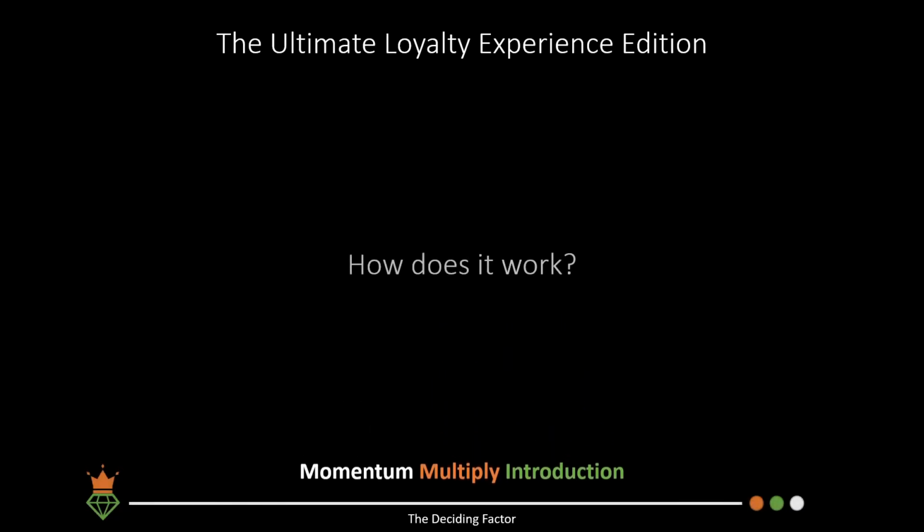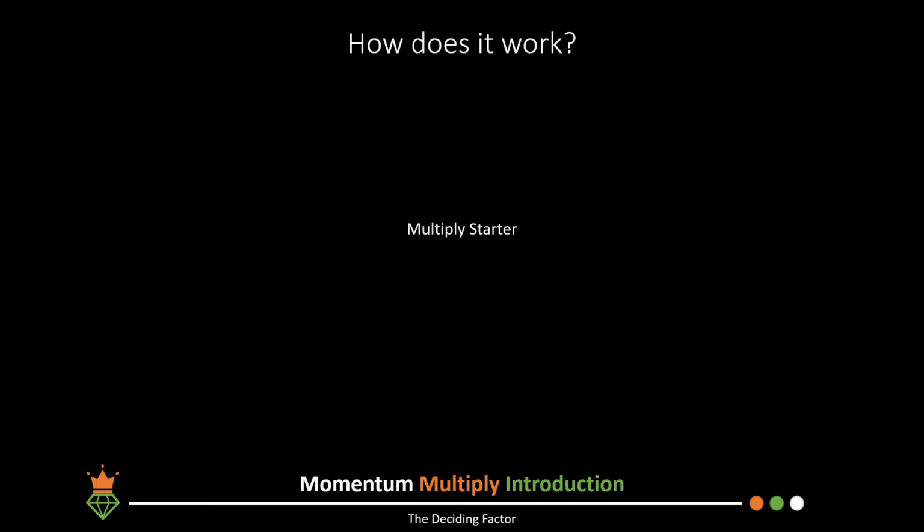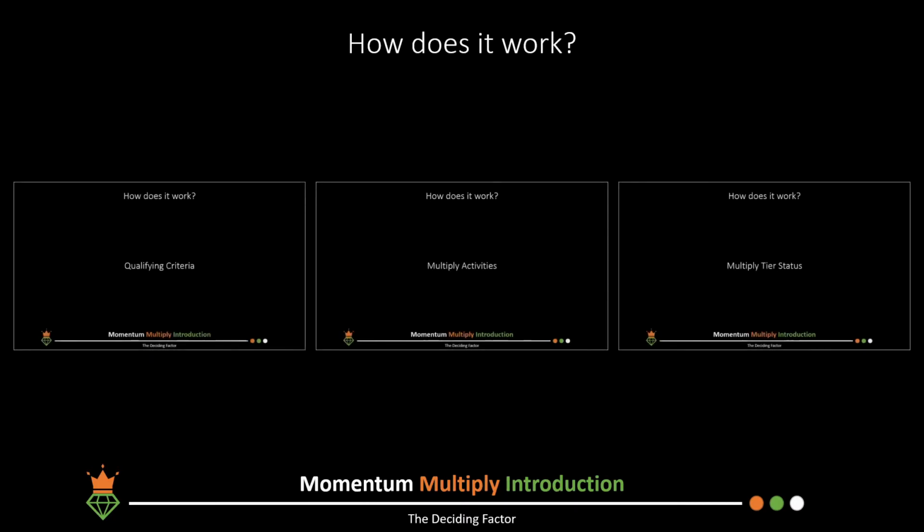Multiply essentially has three membership types for its program. That is the Multiply Starter, Provider, and Premium memberships. Each of these is different in terms of the rewards you receive, with Premium being the best. To get to know how Multiply works, we can look at the qualifying criteria, the activity categories, and the Multiply tier statuses. Most people don't know this, but to join Multiply is actually free. That is, if you join the program as a Multiply Starter member.